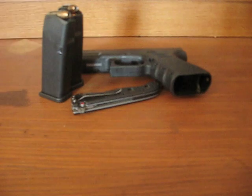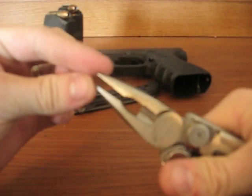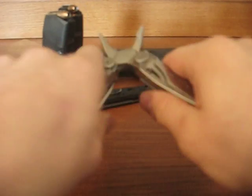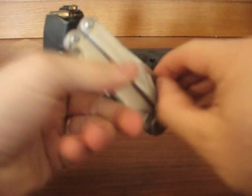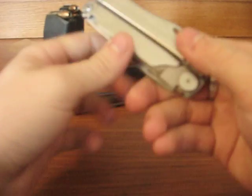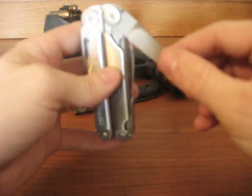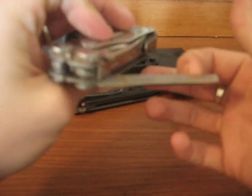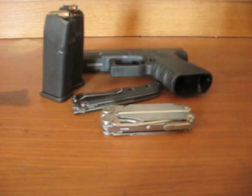Let's see, what else? How about a multi-tool? That's pretty handy. Got cutting capability, gripping capability, a little bit of a needle nose plier thing going on. Got some screwdrivers, scissors. Here we have knife, emergency cutting blade, saw, and over here 3 different hardnesses of file with the 3 different edges. So that's something I want to have.